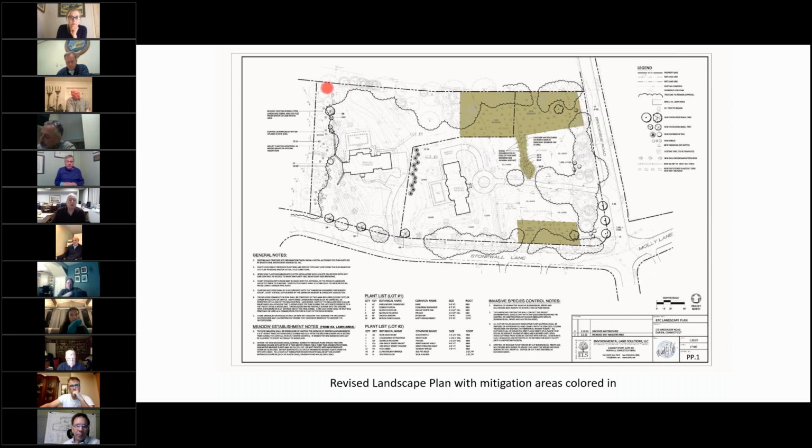Okay, so that whole area on the west, right? To be clear. Yeah, that's where it would be. Yes, just that strip of woods right there. We have to be careful that we don't go off the site. Okay, thank you. You're welcome.